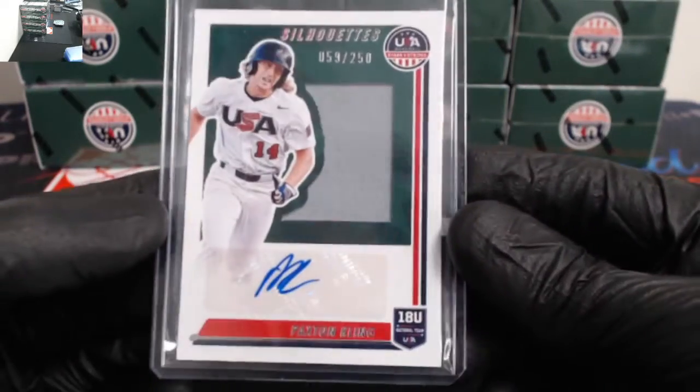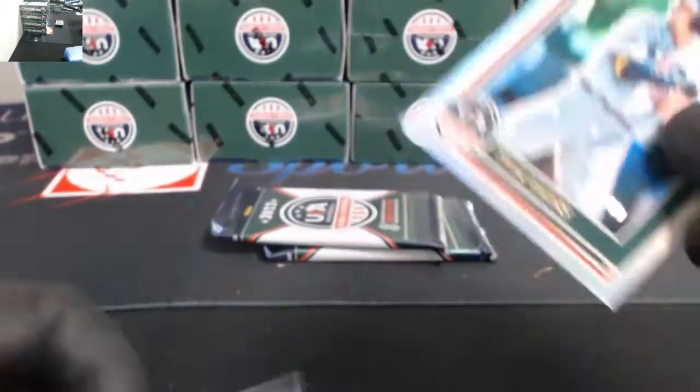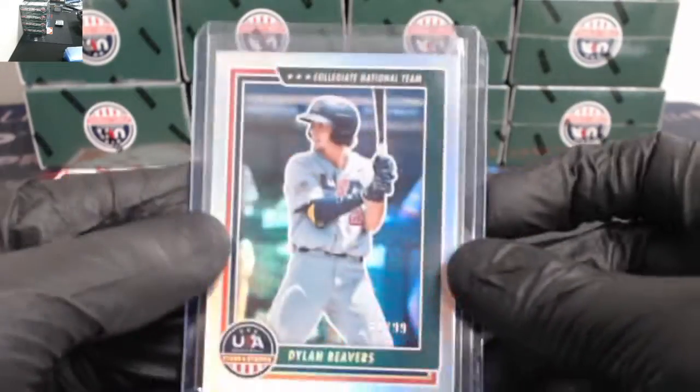Paxton Kling. Very good start. I like it, man. I like it. It's a good start.